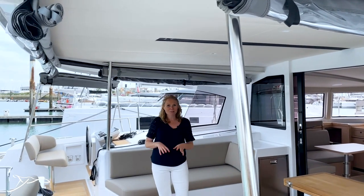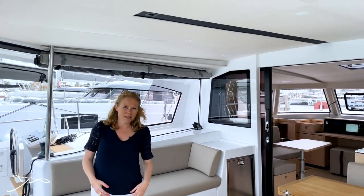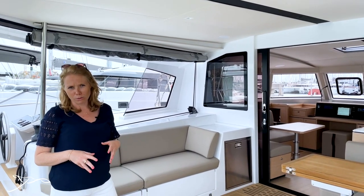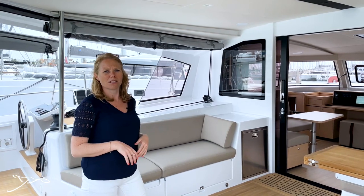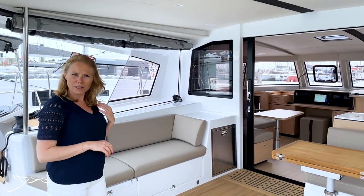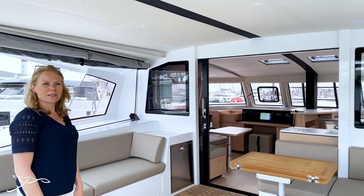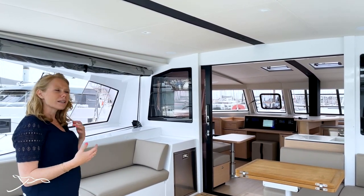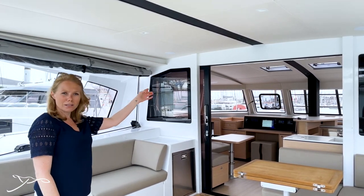Another detail in this space is this black line in the ceiling. You see, it's part of the Open DNA and the Open concept created by Marc Lombard. The main idea is to have only one big living space. So here we have this connection between the saloon and the cockpit, offering one unique big living space. And this black line is there to enhance this feeling and to show the continuity from the aft of the boat till the mast pillar.